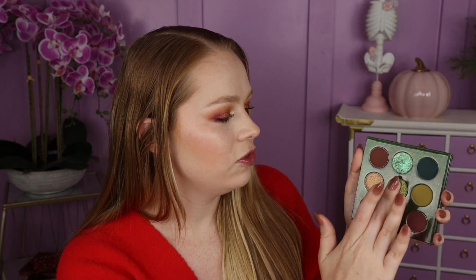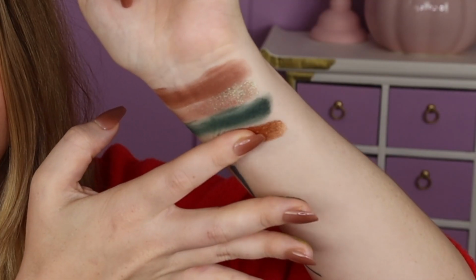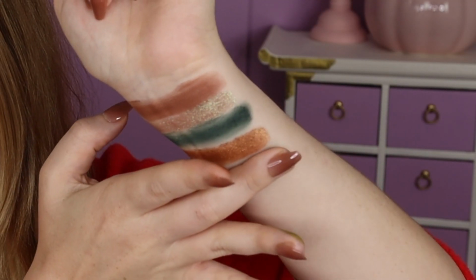We've got Serenity, which is one of the standouts here. It's like this beautiful blue, green, just super vibrant metallic. And then of course we have Sage, the matte that just does everything it needs to do.